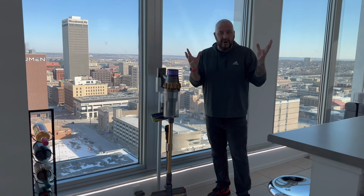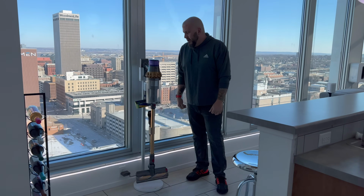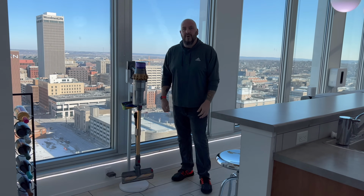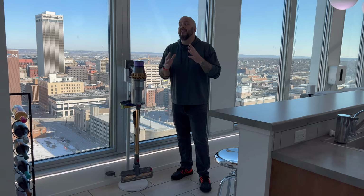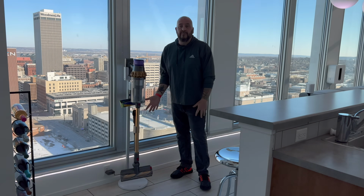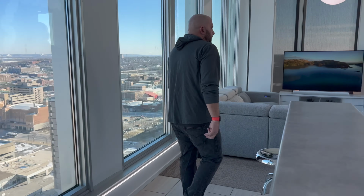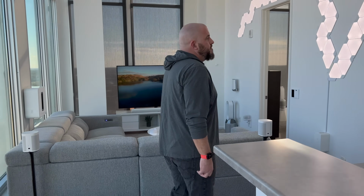I just don't like having weird looking devices in my smart home. I don't like clutter. You can see there's no tchotchkes in this apartment. There's no photos really. We're very simplistic, but this looks pretty cool. All right, so that's the kitchen. Moving on.